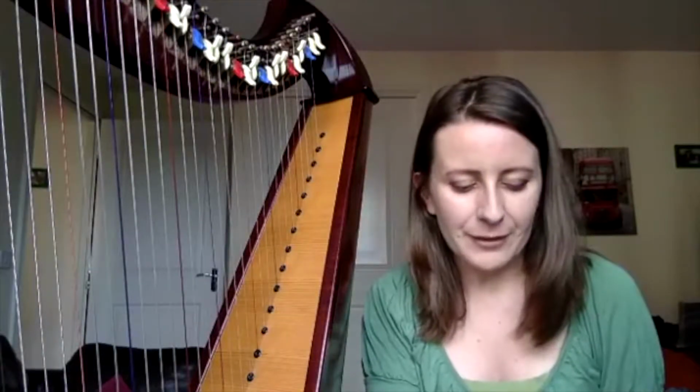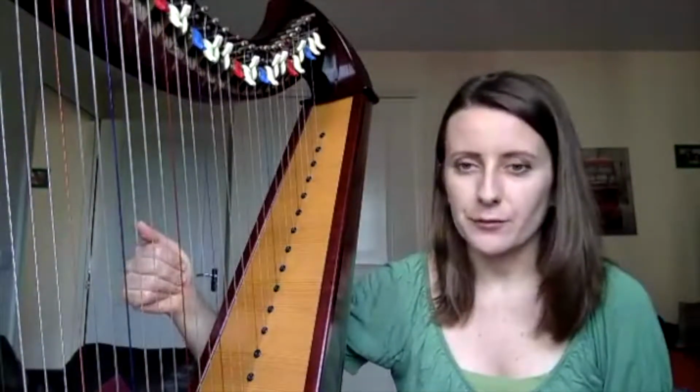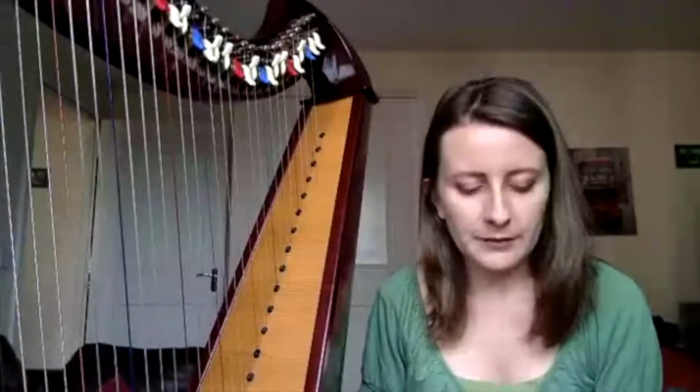So playing all loud allows you to verify whether you're really articulating, closing your fingers and pressing on the strings. And then just trying to read my notes.